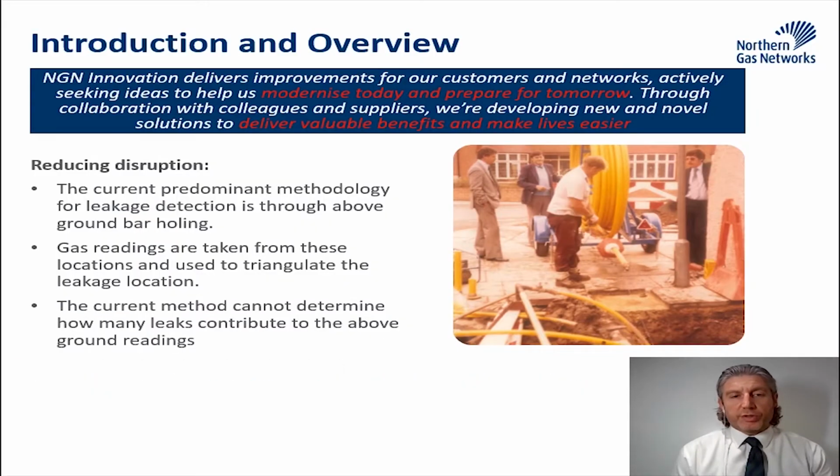Leak Vision is a project all around developing technology systems to allow us to reduce disruption. When we look at leak sites, the current methodology is to use ground bar hauling to try and pinpoint readings that we can detect at the surface, link that back into the underground asset. That current method cannot determine how many leaks contribute towards the above ground readings, and what we can see from the photograph, which is Middlesbrough 1972, whenever we excavate, it creates a lot of disruption.